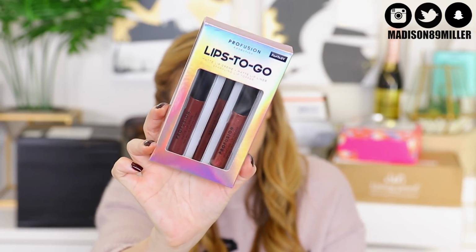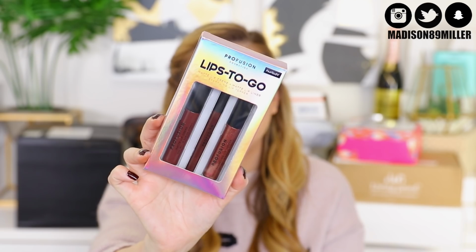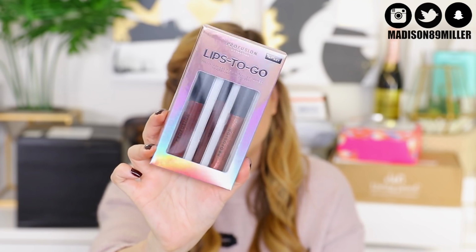All right, so this is my kind of lip right here. This is another Lips to Go one, and this is more of the brown shade. Where is the color? Fantasy. So you can see these ones are brown. They have, again, the matte lip cream, the matte lip liner, and the sparkling lip topper. Another good one for the fall time.